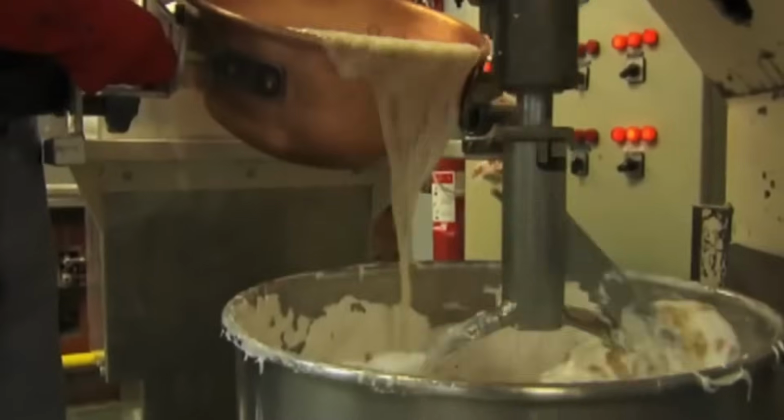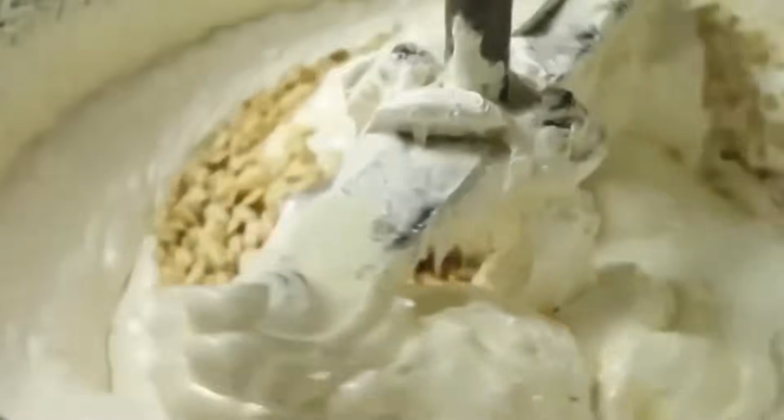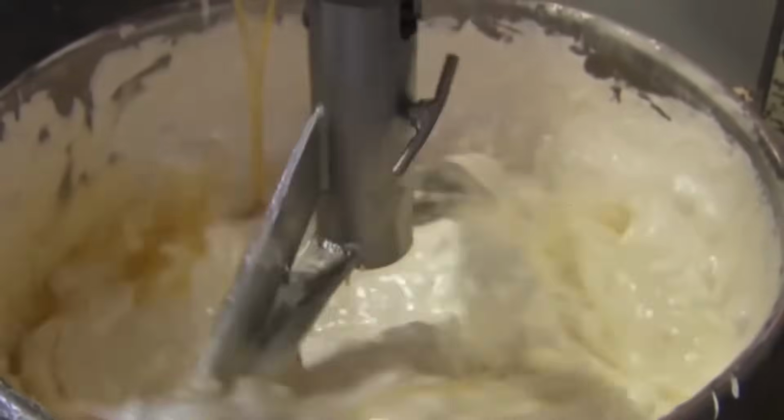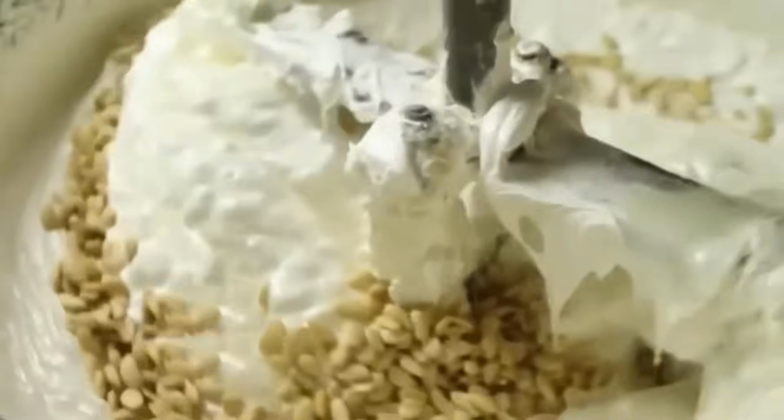Once the syrup mixture reaches the desired temperature, it is transferred into a high-capacity continuous mixer, where egg whites and milk powder are added. Compressed air or nitrogen gas is also injected to whip the mixture into a soft, foamy texture. This aeration step is critical. It gives the nougat its characteristic lightness and chewiness. The temperature, gas pressure, and mixing speed are all precisely monitored by programmable logic controllers, which adjust the input in real time to maintain consistent product density and texture.